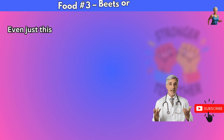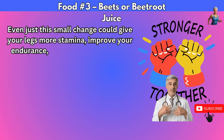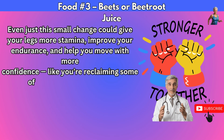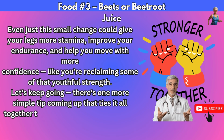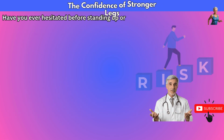Benefit. Even just this small change should give your legs more stamina, improve your endurance, and help you move with more confidence, like you're reclaiming some of that youthful strength. Let's keep going. There's one more simple tip coming up that ties it all together to help you feel stronger every day. The confidence of stronger legs.